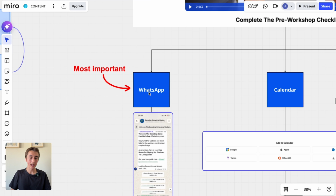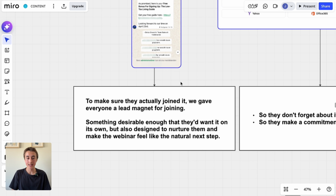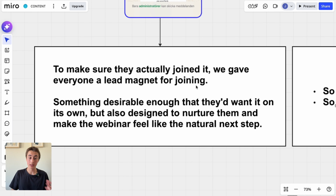The most important thing is the WhatsApp broadcast group. To make sure that they actually join it, we gave everyone who joined the WhatsApp group a lead magnet, as a thank you for joining. And this needs to be something desirable enough that they want it on its own, but also designed to nurture them and make the webinar feel like the natural next step.